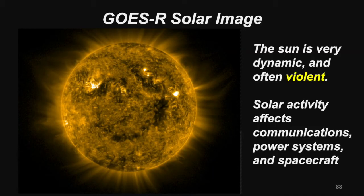And finally, GOES-R just doesn't look at the Earth, it also looks at the sun, because the sun is very important in our weather forecasting. It's very, very dynamic. In this picture you can get an idea of the amount of activity on the sun. It can often be violent. You hear about sunspots and solar flares and stuff like that. That activity affects our communications on Earth, and it also really affects satellites and things that are in orbit. So having good information about the sun is a critical part of the GOES-R mission.